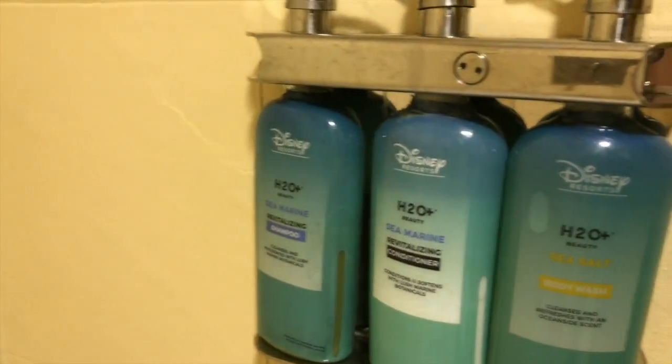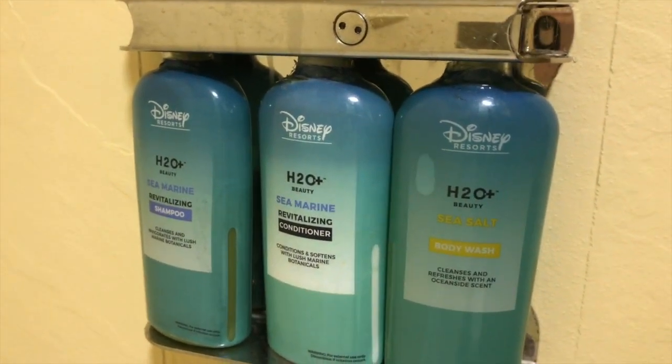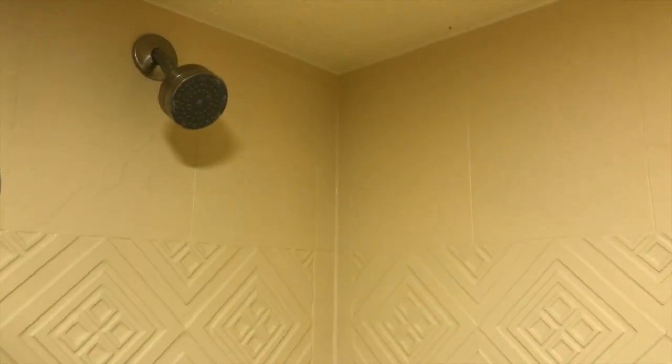All right, so toilet, shower with tub. So if you have little ones, you can definitely take a bath in here. We have the squeeze bottles that come with the H2O products, if you like that. The little drying rack. It was not a waterfall shower head, but that's okay. It was actually a really nice shower.